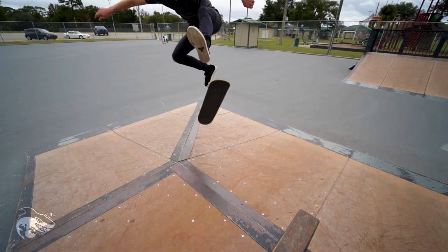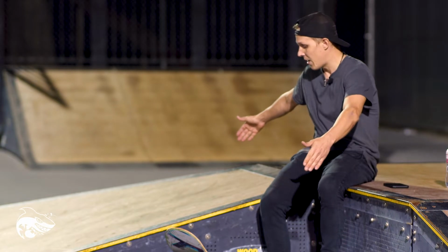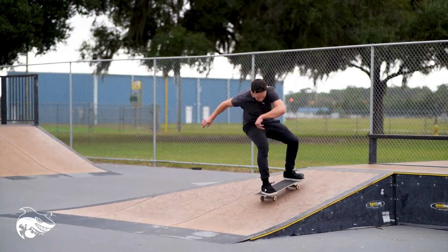It's nice and mellow. It's easy to get over. You don't need a ton of speed. I only have one gripe, and that's this area right here. Doesn't quite come out far enough. Maybe if it was out like another foot or two, it'd be a little bit easier to skate. You just have to be careful on your landing to make sure you don't go off the edge.